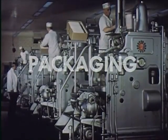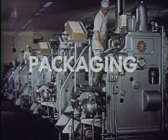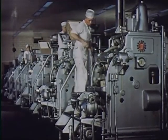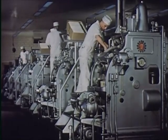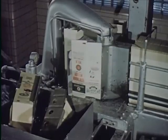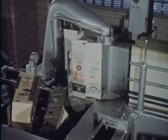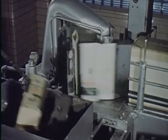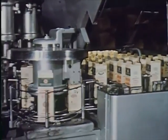In packaging, there are increasing opportunities to apply automation principles. Here, a group of machines automatically package nearly 13 and 1/2 million gallons of milk a year. The carton flats are formed and glued and then ejected into a wax tank, from which they enter a cooling compartment to harden the wax.